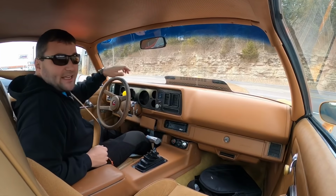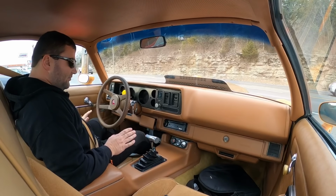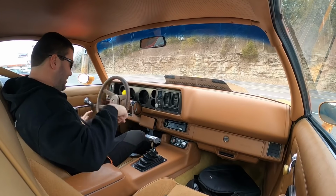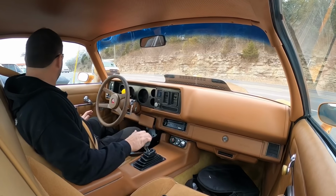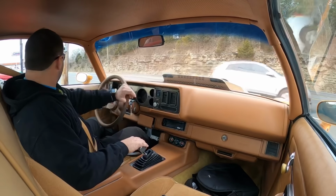Okay, so we're getting ready to take off here. Anything I see, I will let you know. So we're gonna point out any kind of flaws. We're gonna check the steering. We already know the tack is a little bit backwards. It's just spinning the other way here. So let's go ahead and put her in gear. Reverse. And drive. All right, let's go.